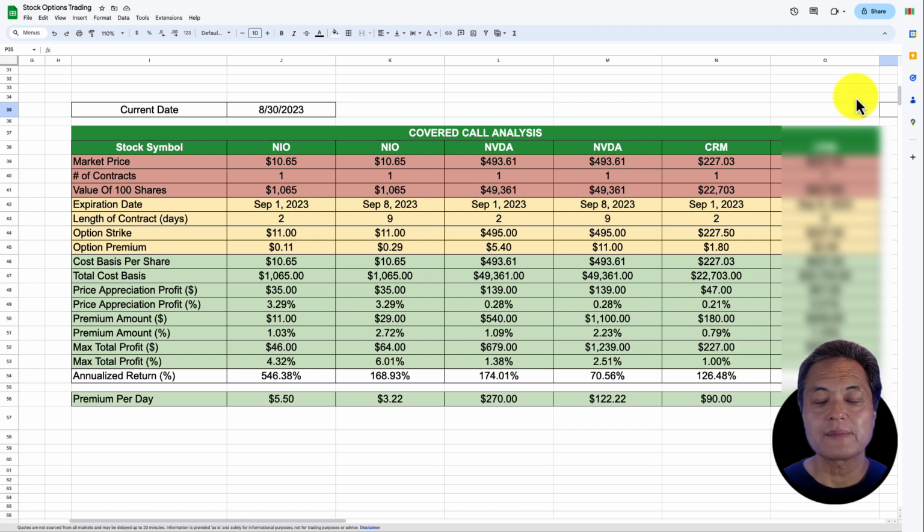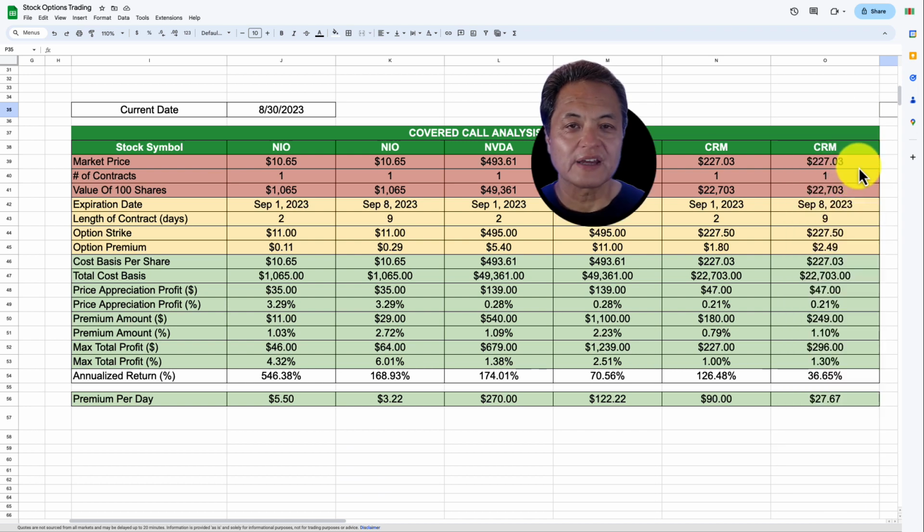Now let's take a look at what happens if I use Salesforce, symbol CRM, to sell an option contract, but it expires a little bit later. So it's the same price, right? $227.03 to purchase the shares. But this time I'm using an expiration that's a little bit further out. It's September 8th, which would make the length of this option contract 9 days.